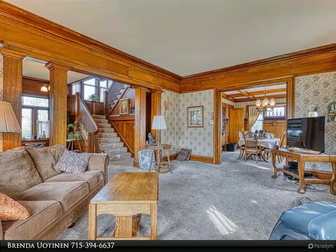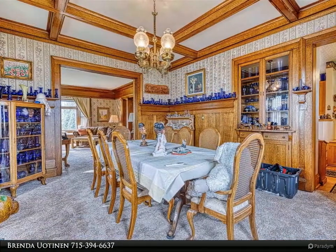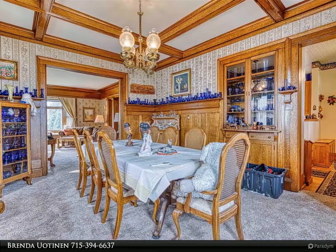Main floor has living room, formal dining room, kitchen, half bath and foyer entry. Second floor has 4 bedrooms and a full bath. The third floor has office, 2 bedrooms and a full bath.